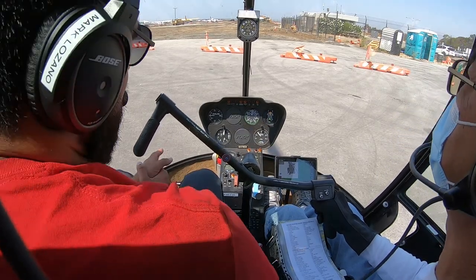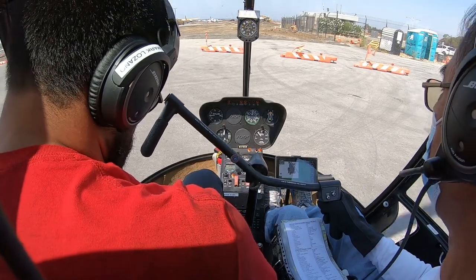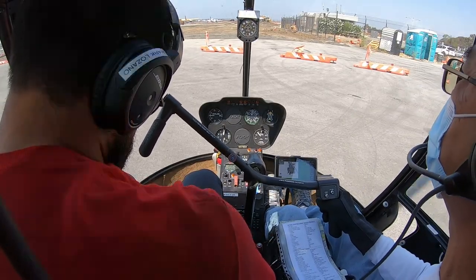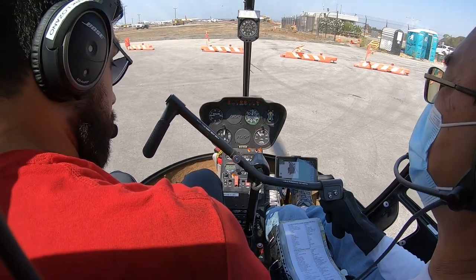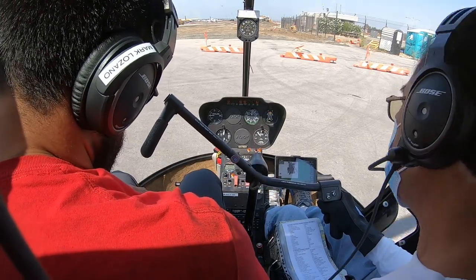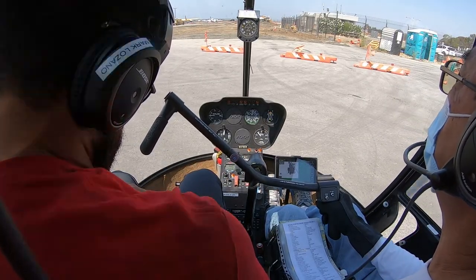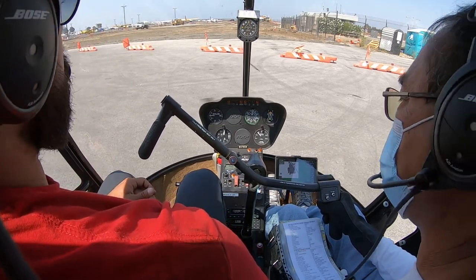Come back. All right, let's request a right crosswind departure back to Hayward. Palo Alto Tower, helicopter 479 RC Hotel, requesting a right crosswind departure back to Hayward.